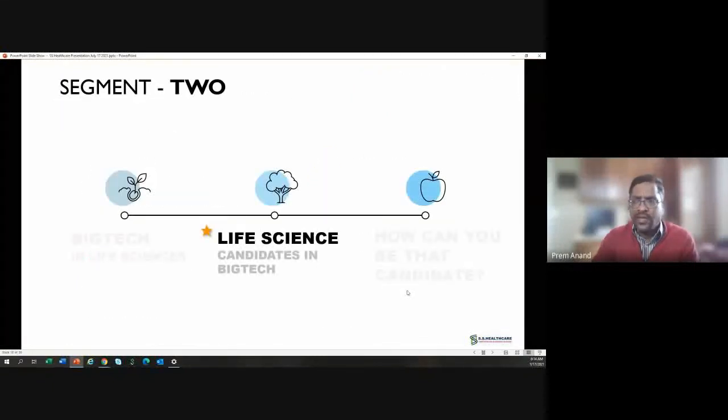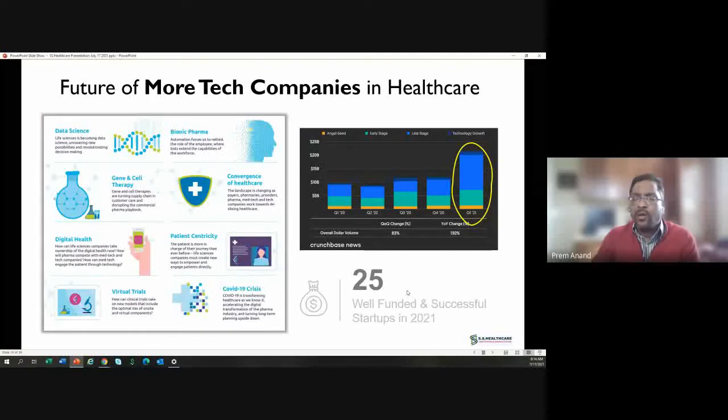And I want to jump into the second segment of my presentation, which is life science candidates in big tech. Like I said in my previous slides, there's a lot of space where big tech companies are focusing, for example, patient centricity. They want to bring patient engagement into the early stages of product development. And for example, gene and cell therapy, that's pretty much what is more familiar to you because you're all experts in that and you are going to be experts in that really soon. And data science, right? And biopharma. So all these spaces are what big tech companies are focusing on these days.